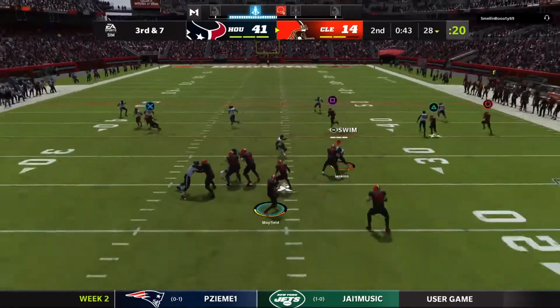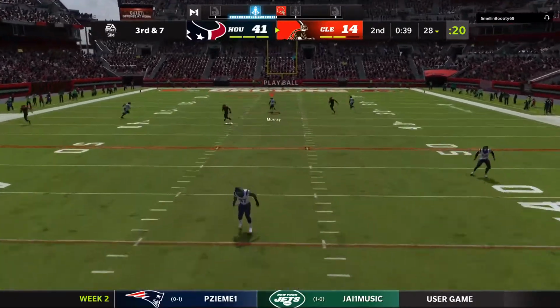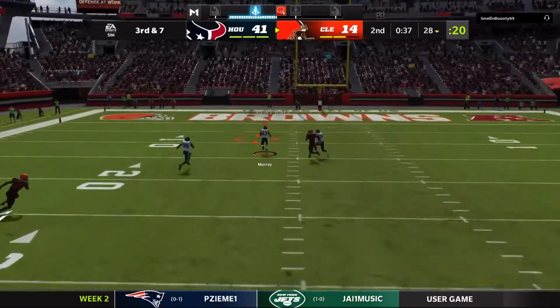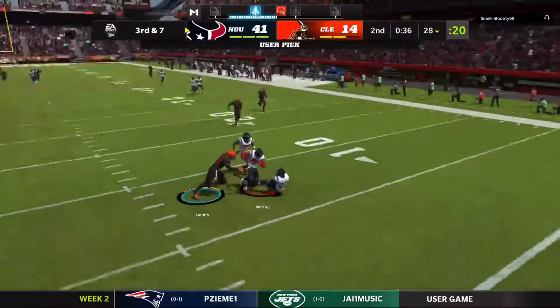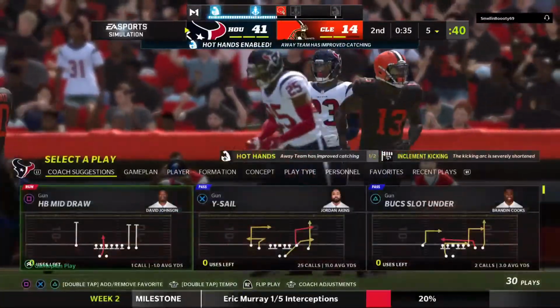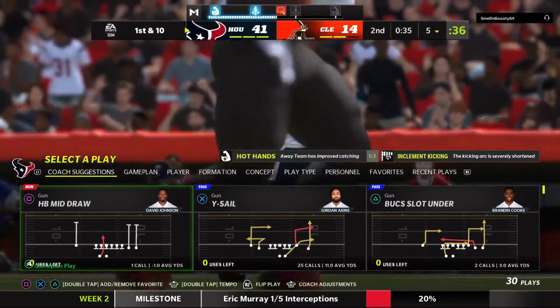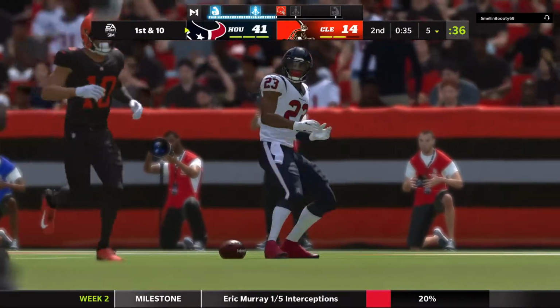Play action now. Here's Mayfield. He's going to look deep now for Landry. And Mayfield again with the interception, his third. Picked off by Eric Murray. And a big turnover there as his guys will get the football back.